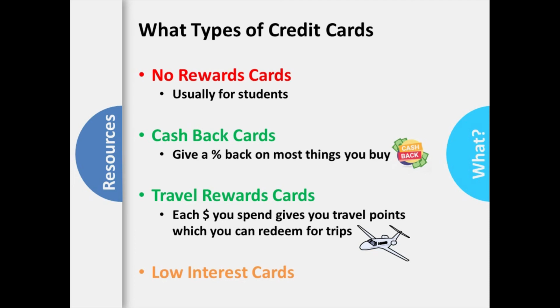Travel rewards cards are exactly as they sound. As you buy things, you accumulate travel points, which you can redeem for flights and hotels. Say for every dollar that you spend with the card, you get 5 points, and a flight to New York may cost 20,000 points. A lot of these cards also give you welcome bonus points when you sign up, but you need to do the math to make sure that you're actually going to get enough points to go somewhere that you want.